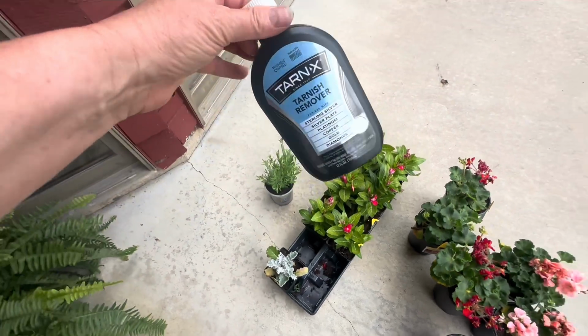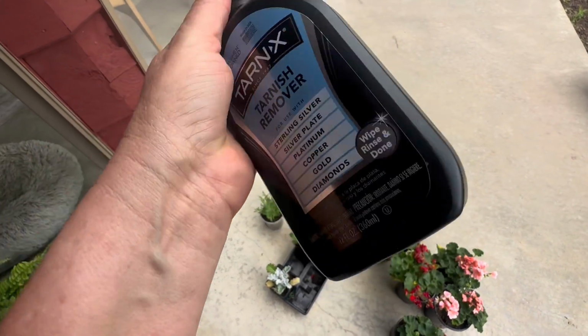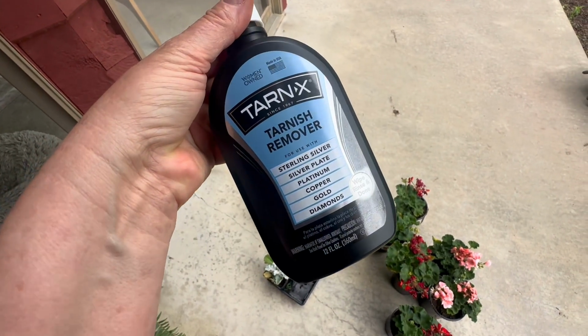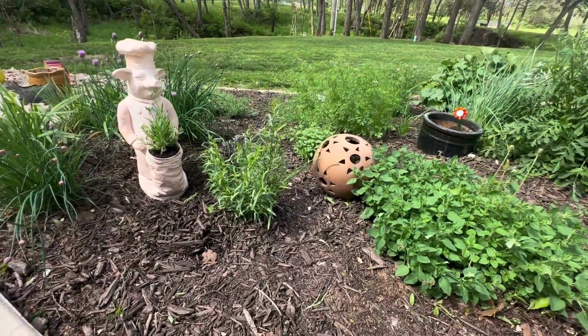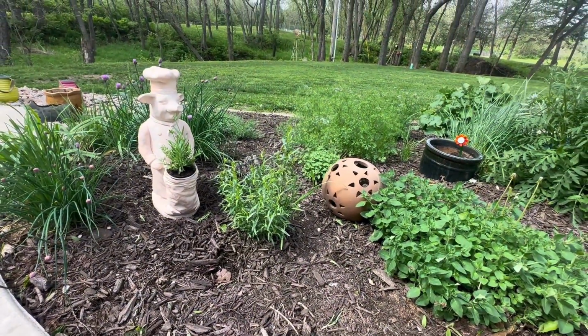And then I also got this Tarnex to try on that silverware I got at the garage sales last week. I want to see how that turns out. This is my herb garden, and I think he is a nice little addition.